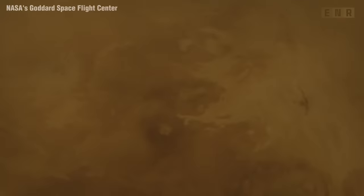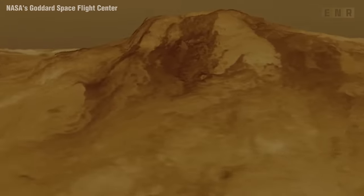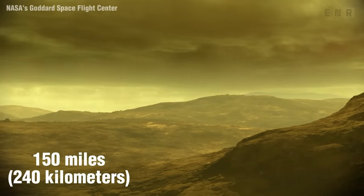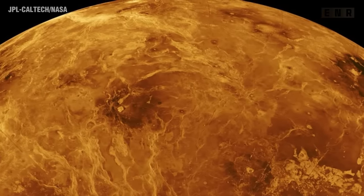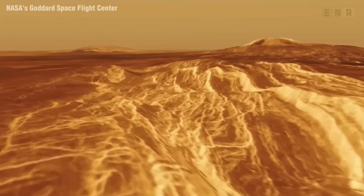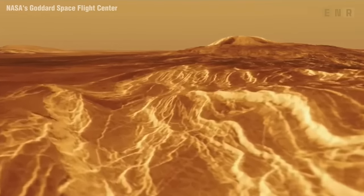There is strong evidence of widespread volcanic activity on Venus. Thousands of volcanoes dot its surface, ranging from less than a mile in diameter to over 150 miles or 240 kilometers. The planet has far more volcanoes than any other in our solar system. However, there's currently no definitive evidence that these volcanoes are still active, although recent studies suggest that some may have erupted within the last few million years.